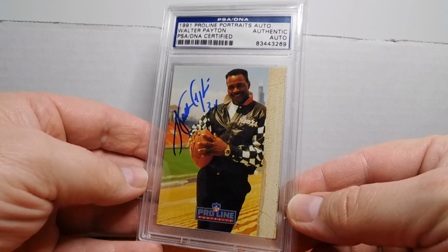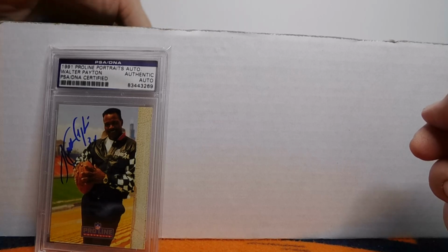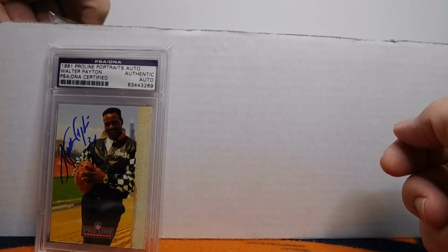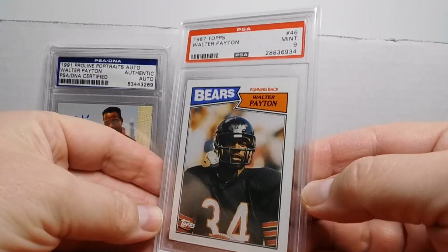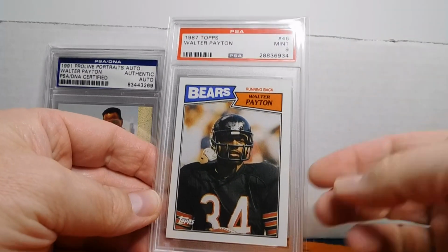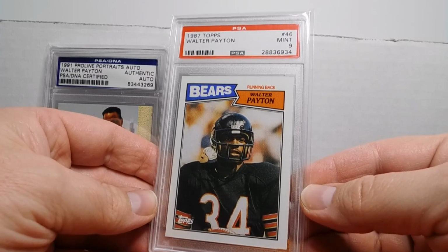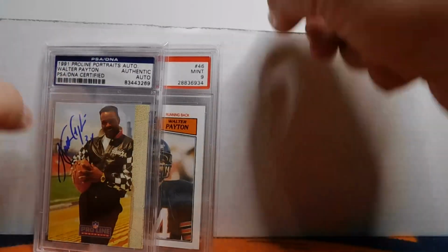So definitely one of my favorite cards. Obviously, you guys know he's my all-time favorite player. The 34 in Bear Cards 34 is in relation to that. And so you're going to see a lot of Paytons here. One of the things I did when I was first getting back into collecting was to have a graded card of every Walter Payton card from his playing days. So this is his final playing days card, the 87 Topps, in a PSA 9.